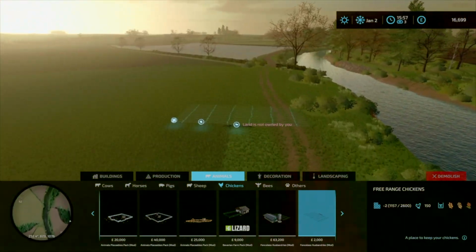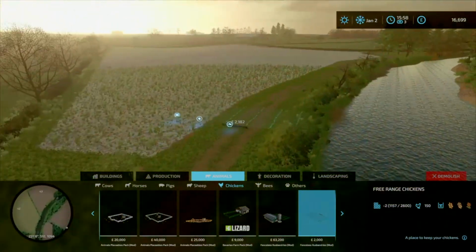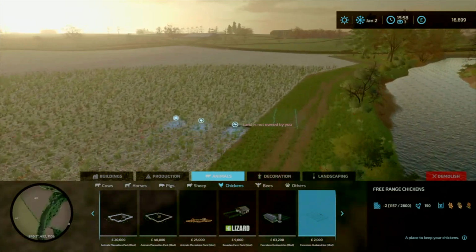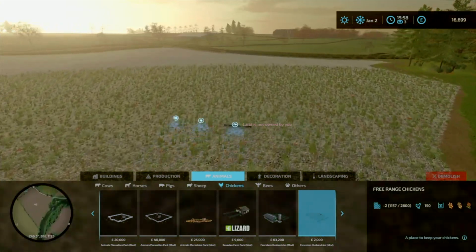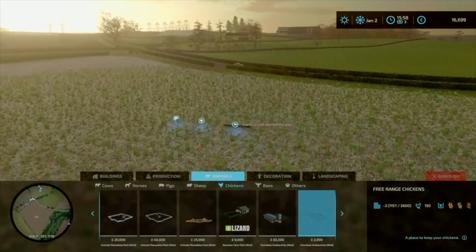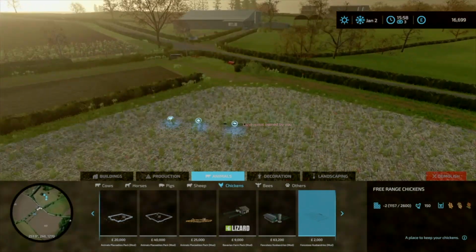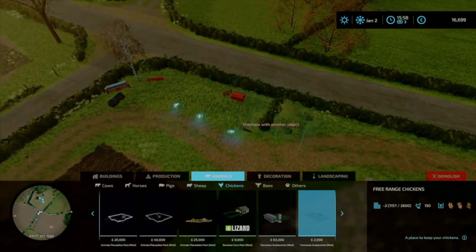Probably should have driven. It's quite nice to just fly over. Look at the sunset over there, beautiful. Might be going the complete wrong way. There's 44. Chickens on there?